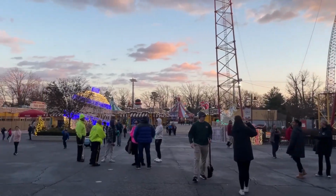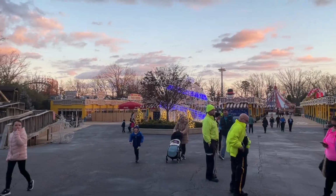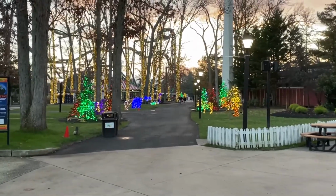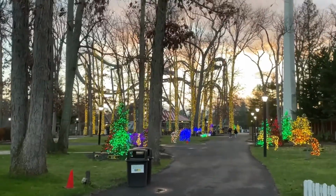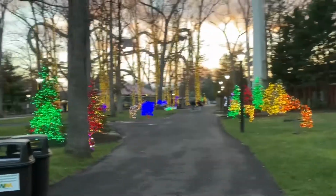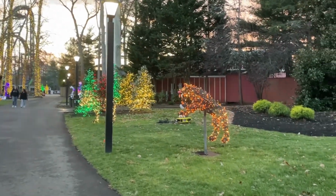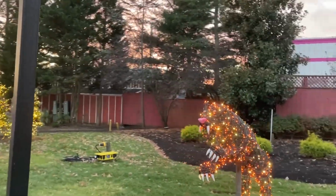They're starting to turn the lights on for Holiday in the Park. It's looking great. Now taking a walk over here down where Joker is. Everything's starting to be lit up. Looks like a wildcat right there.